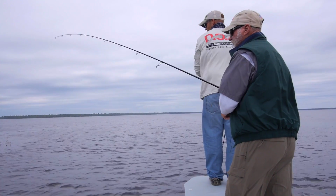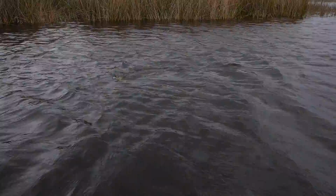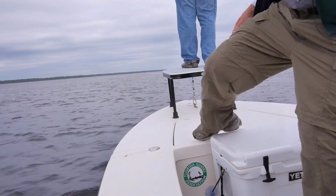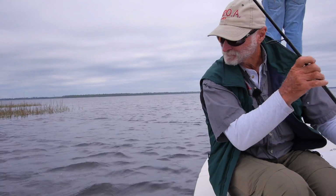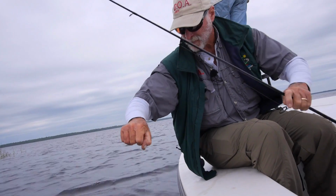Nice little trout. He's going, wait a minute, that bait's fighting back. Same thing, Captain, nice golden. You know, trout, when they're in this water, they turn that nice gold color too. Hey there, buddy. I don't think you're getting off.